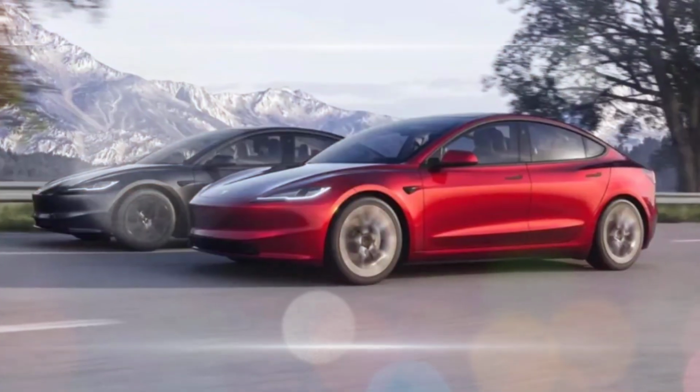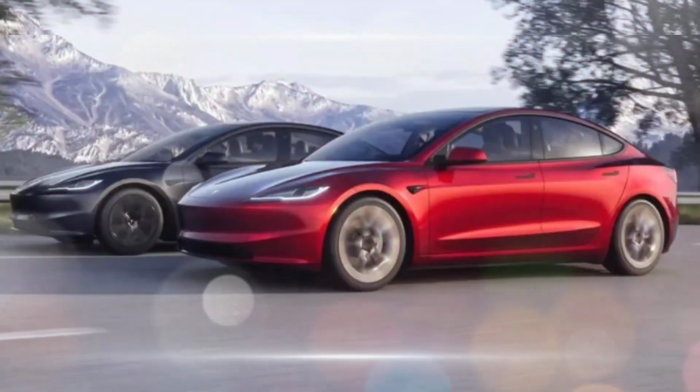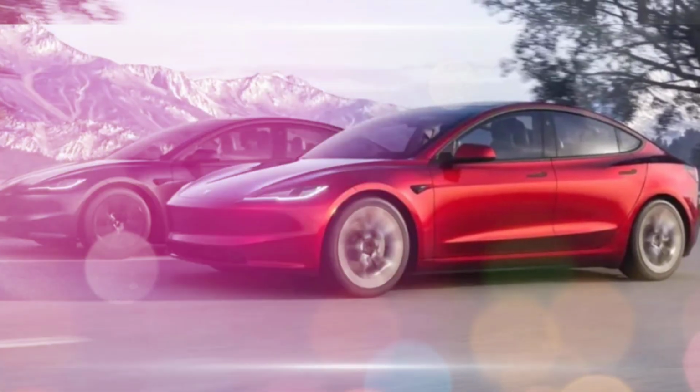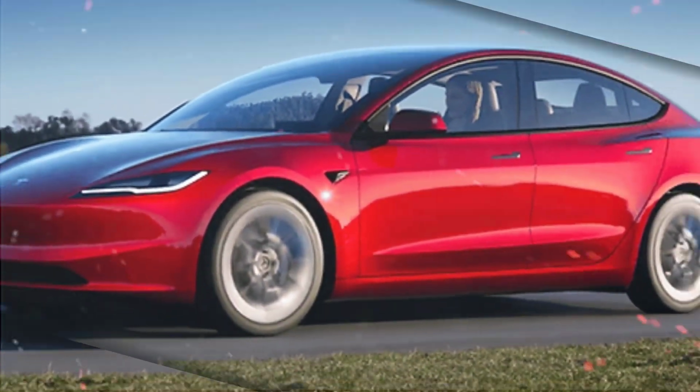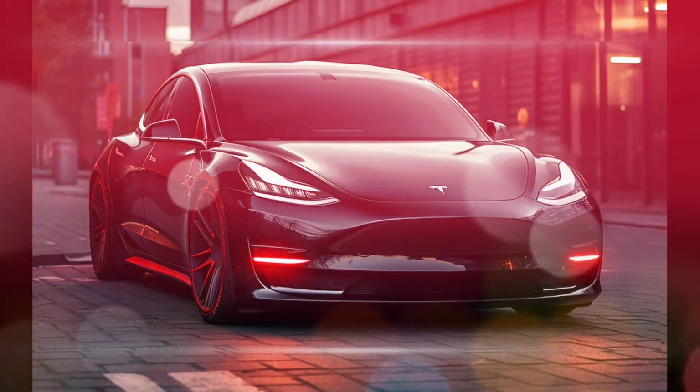Enhanced autopilot. Tesla's autopilot driver assistance system receives further enhancements in the Highland. Improved camera and sensor technology allows for more precise lane keeping, automatic emergency braking, and other features.